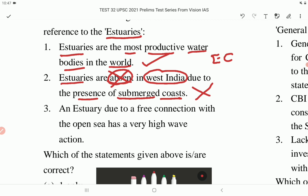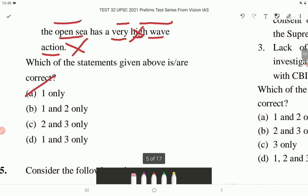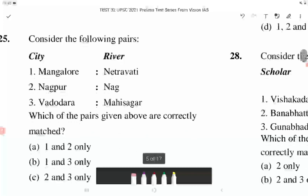Statement 3. An estuary, due to a free connection with the open sea, has a very high wave action. This is incorrect. Estuaries have very little wave action, and so they provide a calm refuge from the open sea despite having a free connection. So statement 3 is incorrect. Which of these statements given above is or are correct? The correct answer is option A, that is 1 only.